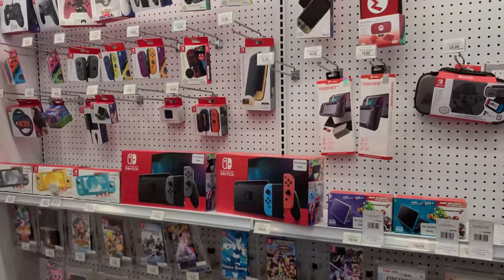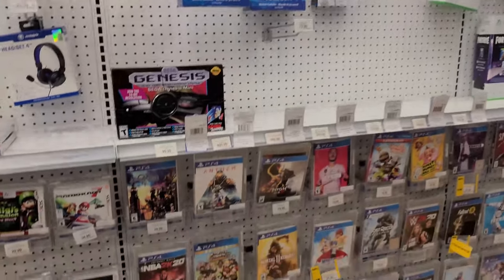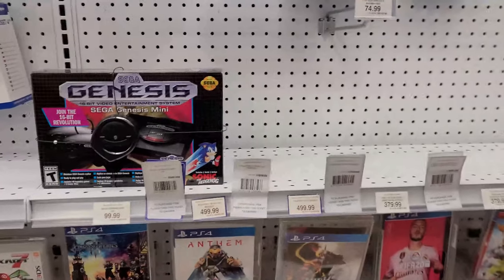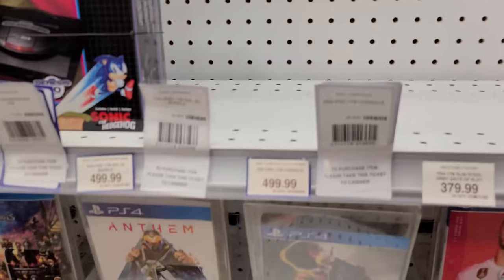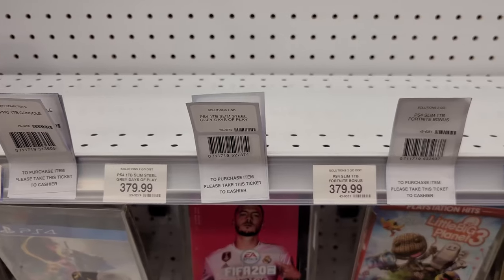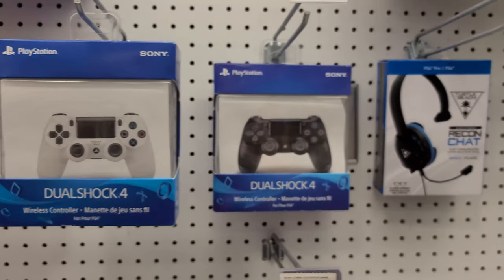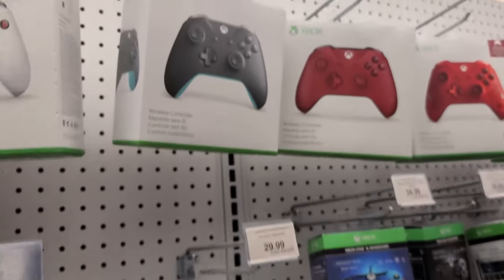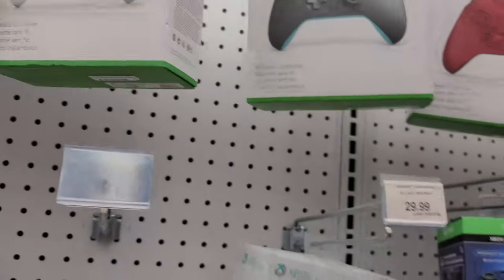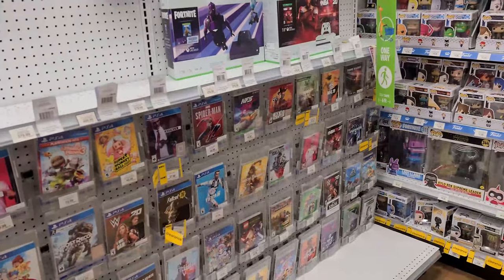Also, I thought I'd show you their small games section here, because there's a couple of new changes that I haven't noticed here. For one thing, as you can see, they have Sega Genesis Minis. Let me know if you think that's worth picking up. They have these little tags here for the actual consoles themselves, instead of having them out. And they also have controllers, but the controllers are no longer in the boxes. And yep, the Xbox controller boxes are empty too. So I was wondering, were people stealing the controllers? But that's it for this game section.